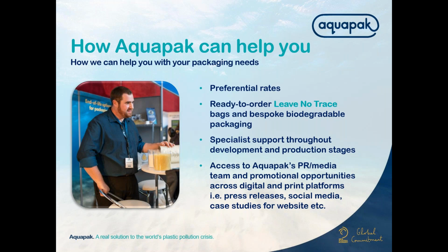In addition to that, myself and Kim and other team members in Aquapak can support you in working with you on what your packaging requirements are. So the design of the bag, the logo, the artwork, how you want to present it, and so forth. So we can work through the design stage, through the production stage, to make sure you get the best product possible. And then once you have the product and you're using it, the Aquapak team will really take advantage of the PR and media and promotion opportunities out there to get your message across as much as possible. Press releases, social media, etc. Case studies for the website and communicating your message out there.